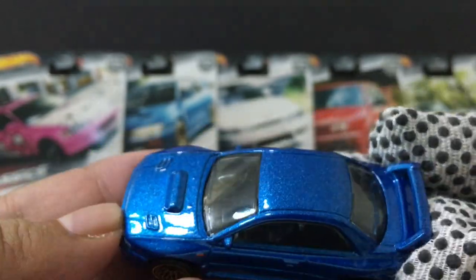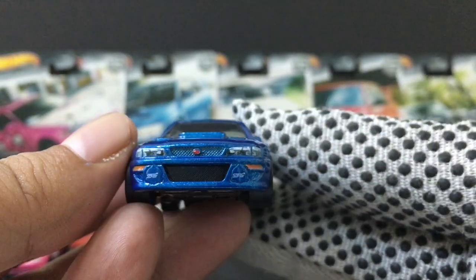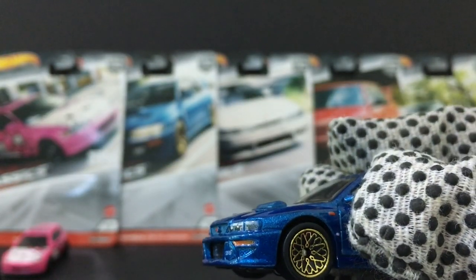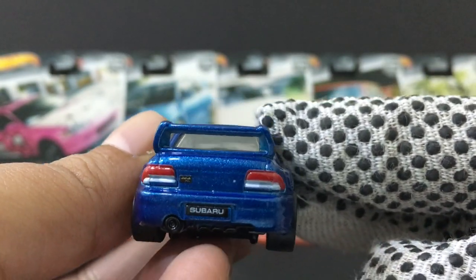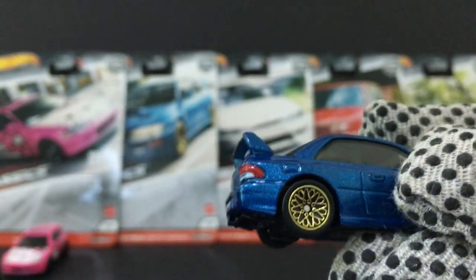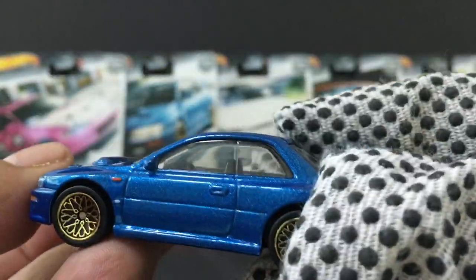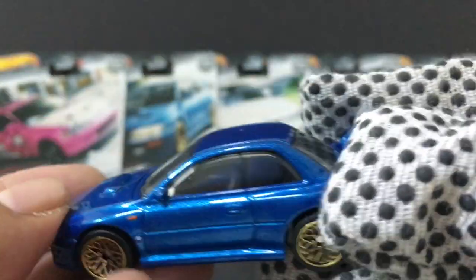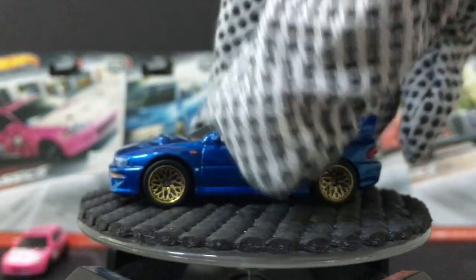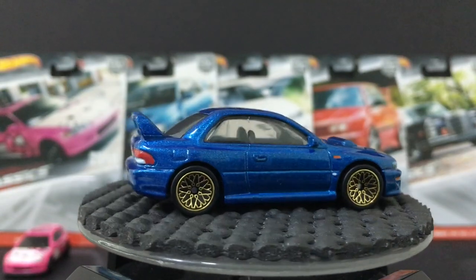That metal flake blue. There's the headlights there. Awesome. Tail light, Subaru. Nice wheels. Awesome. Yep. That is cool.